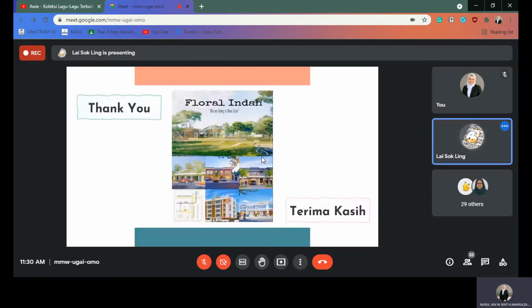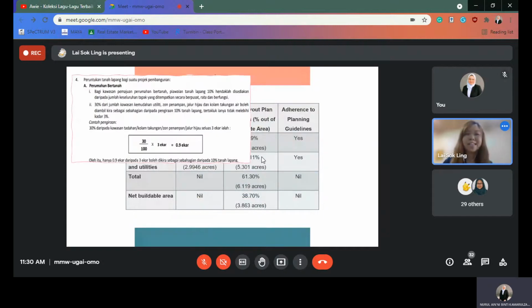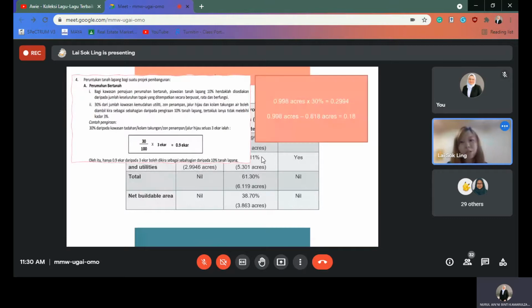Okay. Now I will explain. You see that, okay, I show the calculation. This I get from the planning guidelines. The planning guidelines have mentioned that 30% of the total open space can be for utilities and infrastructure, which means that 0.998 acres times 30% equals 0.2994 acres. So 0.2994 acres of the open space can be used for infrastructure and utilities.